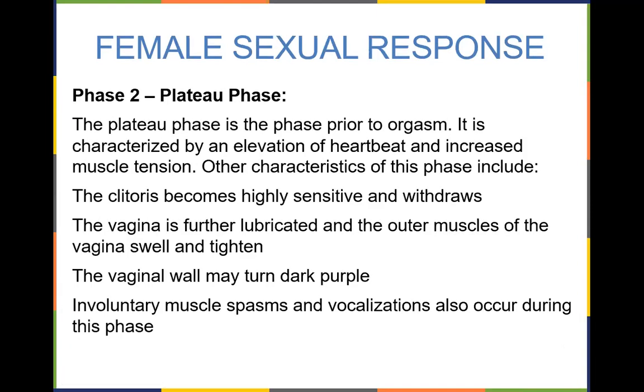Now, right before orgasm, the clitoris will reach a point where it has become oversensitized. It will start drawing back a little bit. The vagina swells up. The vaginal wall may turn purple. Somebody had to take notes on all this stuff. You think about it. Involuntary muscle spasms, twitches, contractions, vocalizations, noises can happen during this point in time.